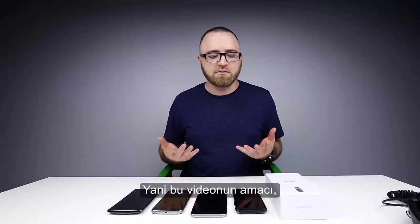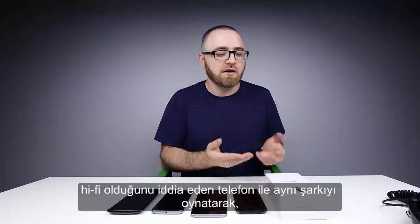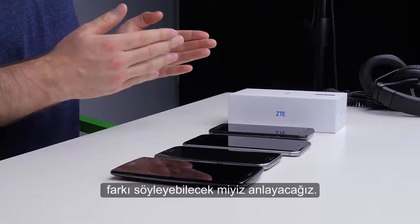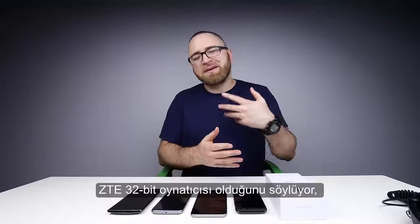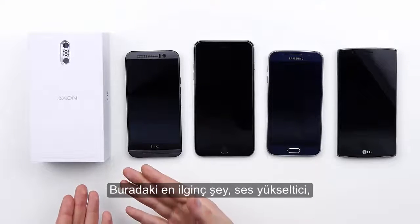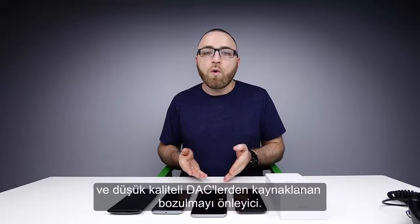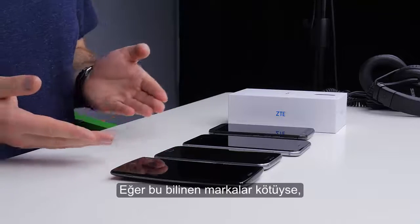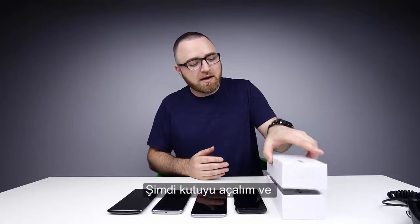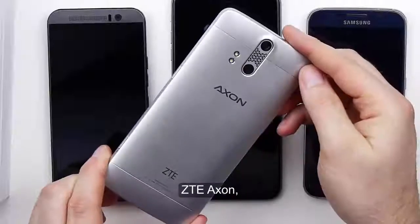So the purpose of this video is to take this supposedly hi-fi phone, play back the exact same song on this device as well as these other flagships, and figure out if I can tell the difference. Now, ZTE is touting 32-bit playback, but whether or not that is an actual impactful thing is up for discussion. The more interesting thing here is the amplification and the avoidance of distortion that can come from low quality DACs. Not that the ones in your average flagship are bad, it's just that there are better ones out there. Nonetheless, let's jump inside the box and take a closer look at what might be the best sounding smartphone currently on the market, the ZTE Axon.